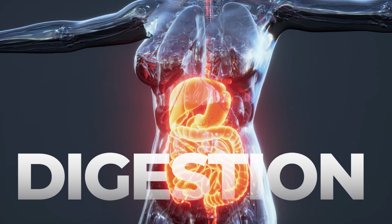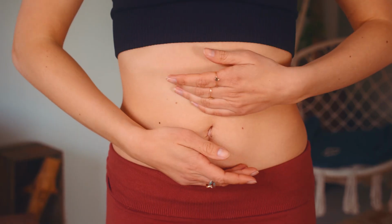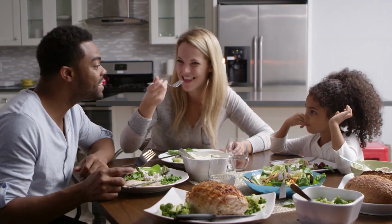And then we've got digestion. Some people find ACV gives them mild tummy comfort before meals, like it wakes up your digestion, whereas others prefer taking it with meals because it's gentler. And so what you need to do is test both and see what feels better for you.